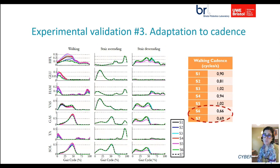And primitives were also differently combined depending on the gait cadence. So if you see, for example, subjects 6 and 7, which are the green and dotted black, these were the slowest participants. And if you can see, the hip flexor stimulation is also quite lower when walking with respect to the other participants.